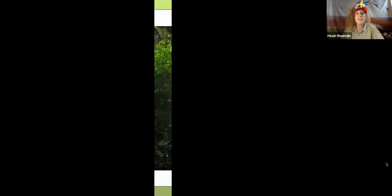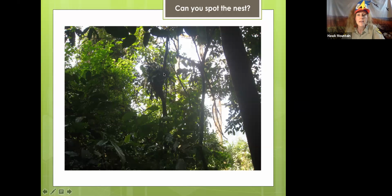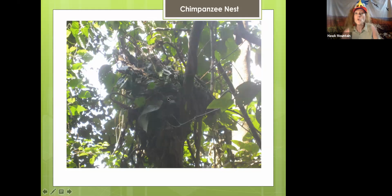Okay, look at this picture. Can you spot the nest? Here it is. And who made that nest? A chimpanzee. A chimpanzee made that nest in the tree. And here's a closer look. So every night, a chimpanzee makes a new nest to sleep in. They take branches and fold them under each other and put all these leaves to be nice and comfortable. And scientists go out into the forest and they count all the different nests they can find in the trees. And that's how they try to figure out how many chimps live in an area of the forest, because each chimp makes its own nest and makes a new nest every night.